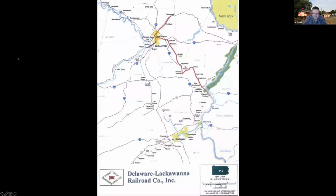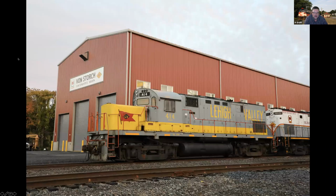Here we are, last subject, the Delaware-Lackawanna. A subsidiary of Genesee Valley Transportation, started in 1993, runs 88 miles of trackage between Scranton and the Poconos, and some other branches to various places around Scranton. We'll take a look at the line from Scranton down to the Poconos.